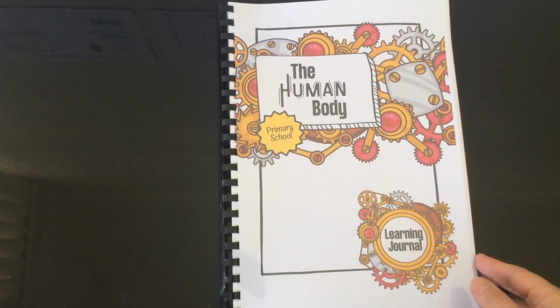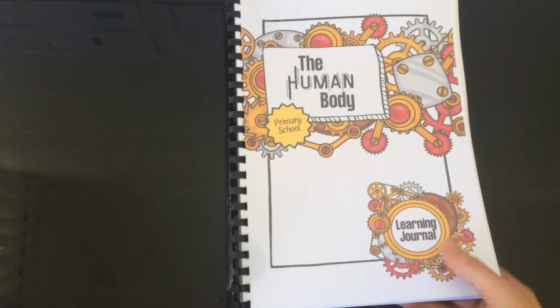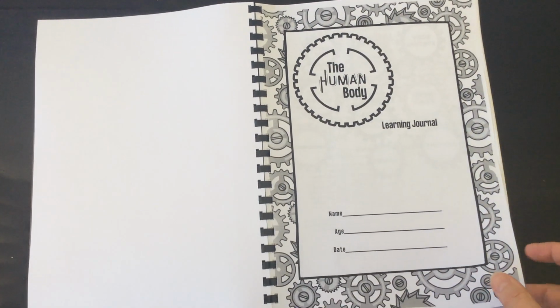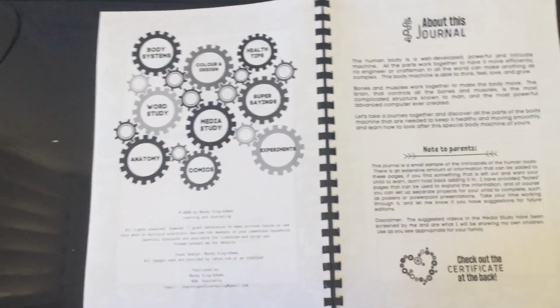Hi, today we're looking at the Human Body Learning Journal, and this one is particularly for primary schools. This is a slightly thicker journal, hence the plastic binding. This is the largest journal I've made thus far, and it was pretty comprehensive.